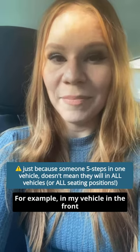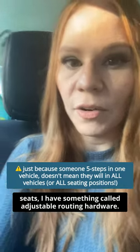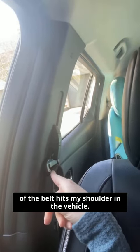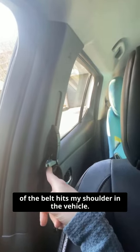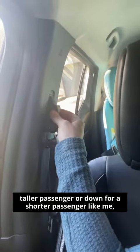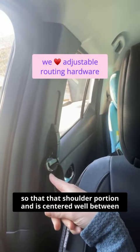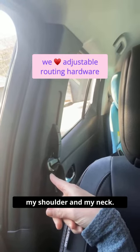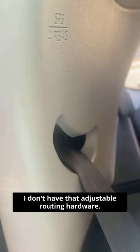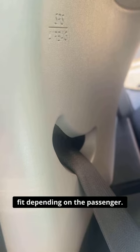For example, in my vehicle, in the front seats, I have something called adjustable routing hardware. That means I can adjust where the shoulder portion of the belt hits my shoulder in the vehicle. So for example, I can pull this up for a taller passenger or down for a shorter passenger like me so that that shoulder portion is centered well between my shoulder and my neck. Versus in my back seat, I don't have that adjustable routing hardware, so that can drastically change seatbelt fit depending on the passenger.